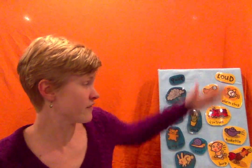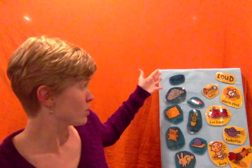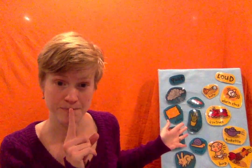So now we have all of our loud items and all of our quiet items. And look, they're all different colors too. All of the loud items were yellow and all of the quiet items were blue. Great job, everyone. Thank you so much for helping me with that.